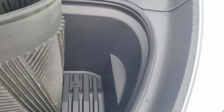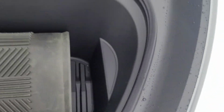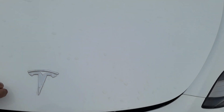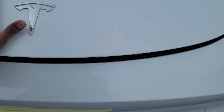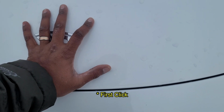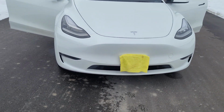I'm just going to try to fold this in here so you're able to close the frunk. So the mat's in. Now with the front frunk, what you want to do, there's 2 clicks. Till you get used to it, I suggest you put 2 hands on either side, but I've learned 1, 2, that's it, just dead center. So that's it here.